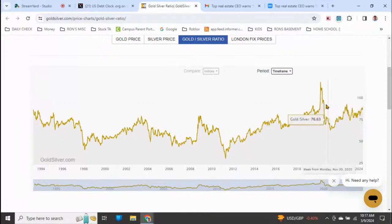This little spot right here was during the COVID-19 crisis. We can erase that. That was like a one-off, flash in the pan type thing. But if we go up here to 90-ish and go across, how many times has the silver to gold ratio been at 90 over the last, what is that, 30 years? It got close. It didn't really even get close.